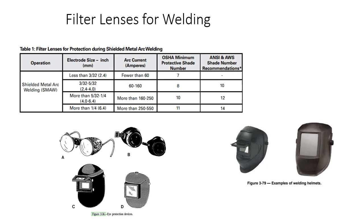Here we have a sample of a filter lens protection chart for shielded metal arc welding. You can see the electrode size and then the amps, and then the OSHA minimum protective shade number, and then you can see the ANSI AWS shade number. So the OSHA minimum for, let's say, a 3/32 to 5/32 electrode is an 8. ANSI and AWS say the minimum you should use is a 10. So whatever the OSHA minimum is, ANSI and AWS's recommendation is a couple higher. So just be cognizant, if you have questions about whether or not you or somebody you know is using the proper protection as far as a filter lens for different types of arc welding, there are charts out there produced by OSHA and ANSI that will give you the proper number of the protective shade that you need to use for arc welding operations.